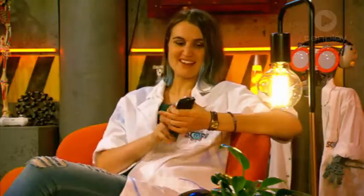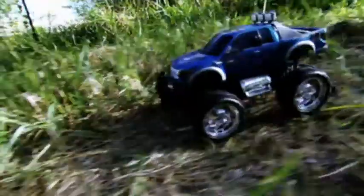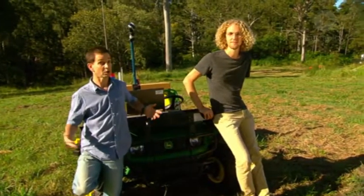Sometimes tech seems almost like magic. You can switch on a TV without even touching it, or drive a vehicle without even sitting in the driver's seat. Let's check that out. If you've ever played with one of these, you'll know how using electronics and remote controls can make for a lot of fun on four wheels. But what if you didn't need a controller at all?